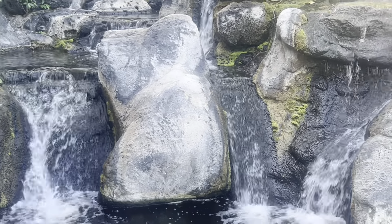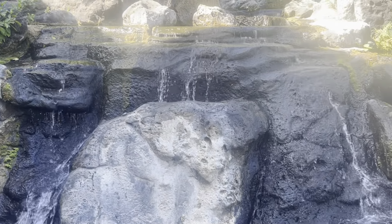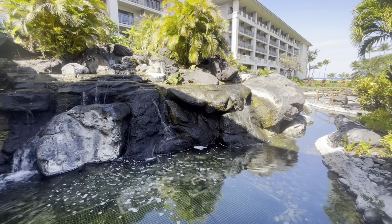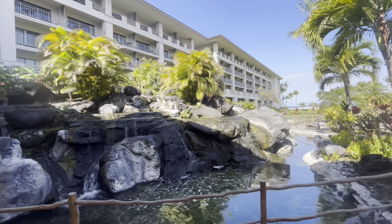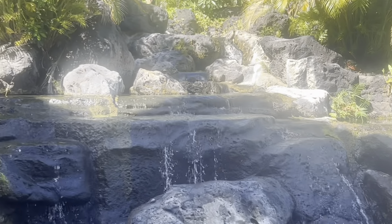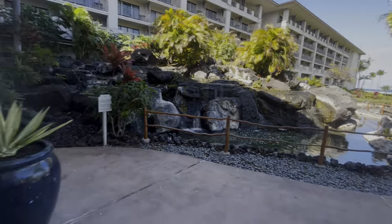It's difficult to tell what's real from what's not. This is a really good job these guys did on this water feature here. If you just saw that, you would think it was fully natural. This is at a hotel. They built it. Beautiful though.